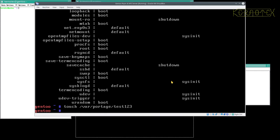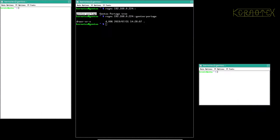So I've created a file called test123 in that directory. If we go back to this machine, rerun that command, you can see that there's an empty file there called test123 because we just touched that file. So that proves that this rsync command is executing live against the server. So it's all connecting and it's working well.